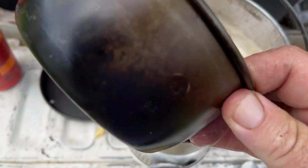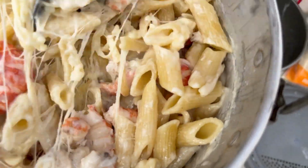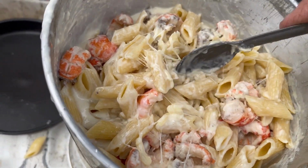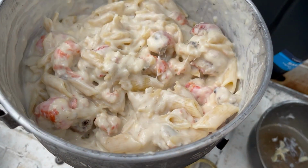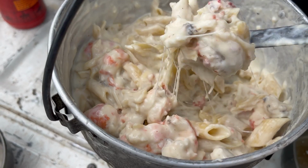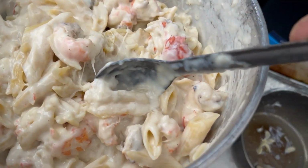Then our yabbies go in. There you go. So we're just tossing them all in like that. And we'll get the rest of this pasta in and give it a good mix through. You can see there that cheese is getting all stringy. And give it a good solid mix through, and it'll be all good to go in a few minutes. And check that out, guys. That is thick. It's creamy. There is yabbies in it. And that is what I call a fantastic little catch and cook.